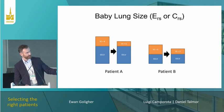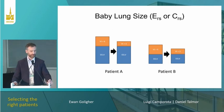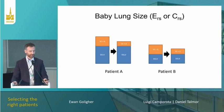And this is really a function of the size of the baby lung, which is really what compliance or elastance reflect when we measure them at the bedside. So that makes sense as to why a patient with a smaller baby lung would have more benefit from tidal volume reduction achieved by the application of ECOR.